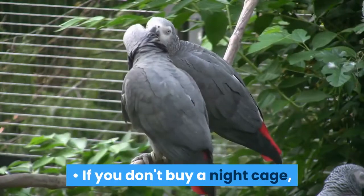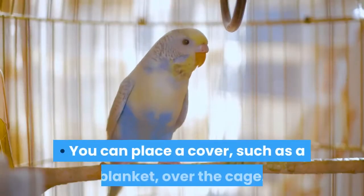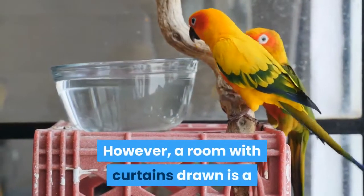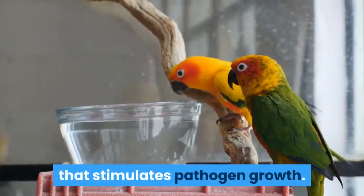If you don't buy a night cage, make sure to stick to a regular sleep cycle. You can place a cover, such as a blanket, over the cage. However, a room with curtains drawn is a better way to prevent excessive lighting that stimulates pathogen growth.